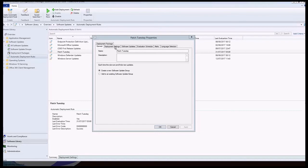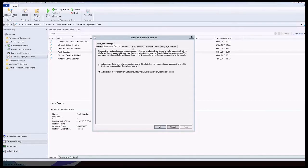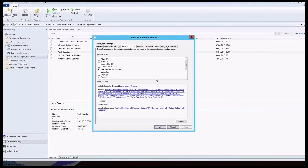Now on our deployment settings, we can automatically deploy updates found by this ADR and approve the license agreements. We'll typically set this unless you've got a requirement for a separate approval process. In the software updates tab, this is where we define the types of updates to group using the search criteria: filter different categories, what the classifications are, and what dates we want to find updates. We don't want to include superseded updates. Here we can select to only look at the last 3 weeks because we don't want to include updates from previous months.